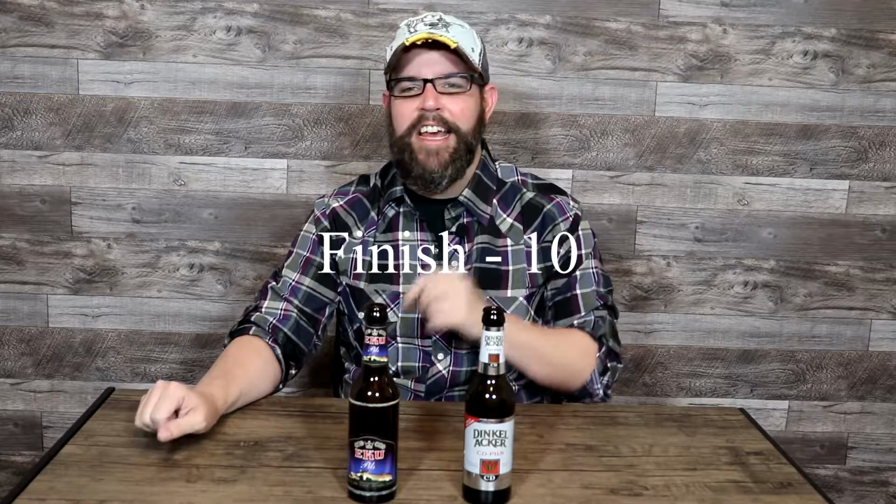Finish. Finish on this beer was very long. Each sip lasted quite a long time, and all of the different elements kept growing and building and moving in and out of each other. Then a very slow, very even, steady descent all the way to the end, and then that dry finish on the end, just that classic dryness in the mouthfeel. It was fantastic, 10 out of 10.